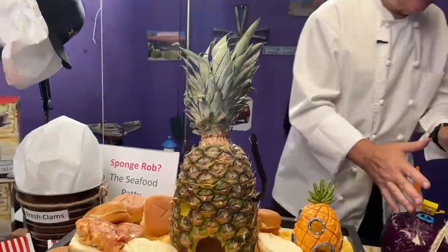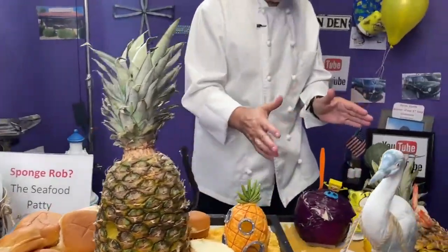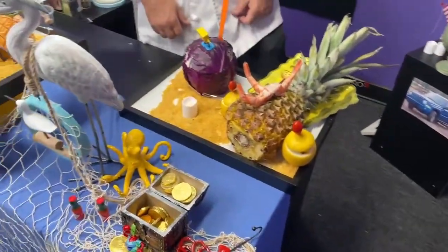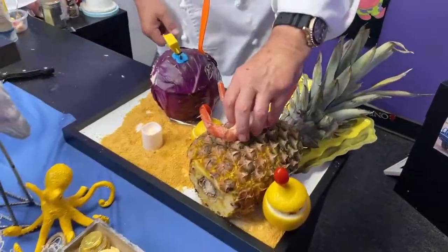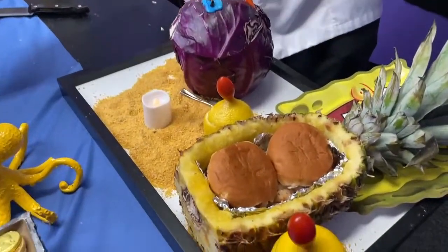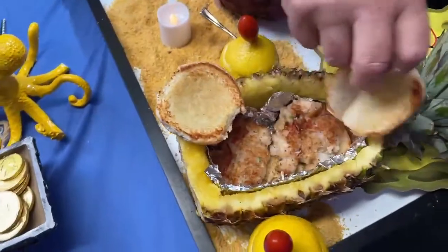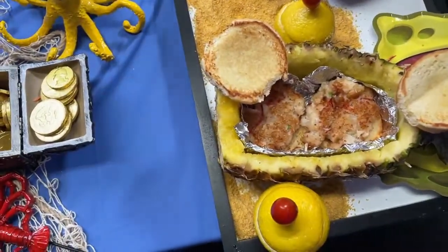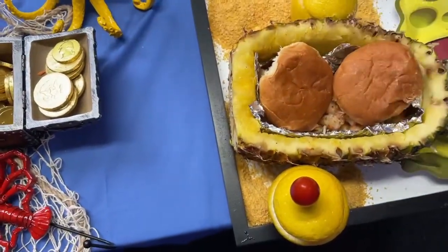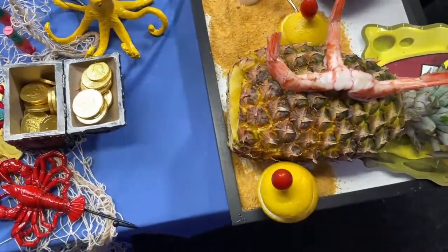Now, over here, this is the actual demonstration. Check this out. Each person is going to have their own tray. We start off with a pineapple casket. Look at the shrimp handle. If you take the shrimp handle off, what do you have? Is that where you tuck your Krabby Patties? Yes, right. Look at those seafood patties down in there. That's going to keep them a little bit warm in the casket of pineapple, and then we're going to cover that with the shrimp handle boat. That's where you store it.